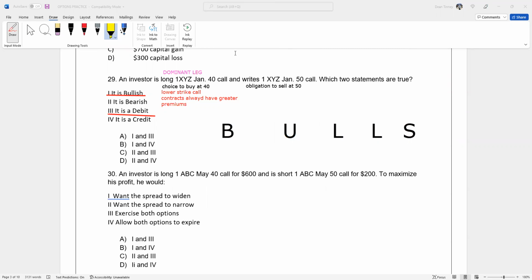And they're going to say, man, you're a genius. And if you're long the lower strike, here is 40. And anytime you're long the lower strike, you are bullish. It's just a trick, but it works every time.